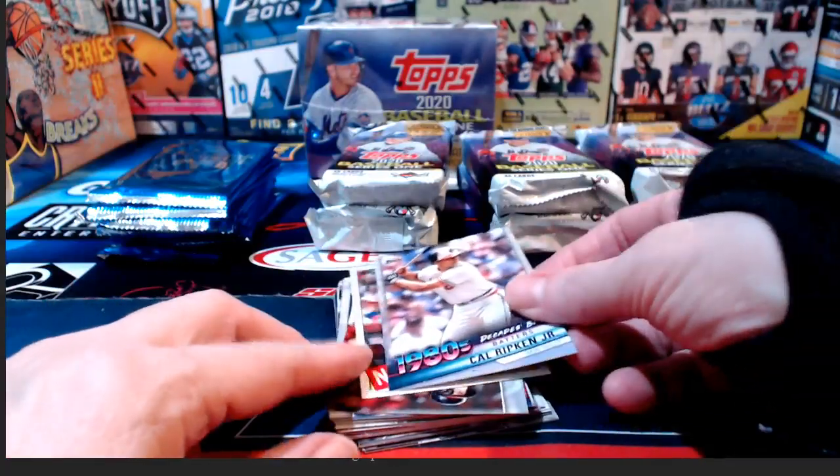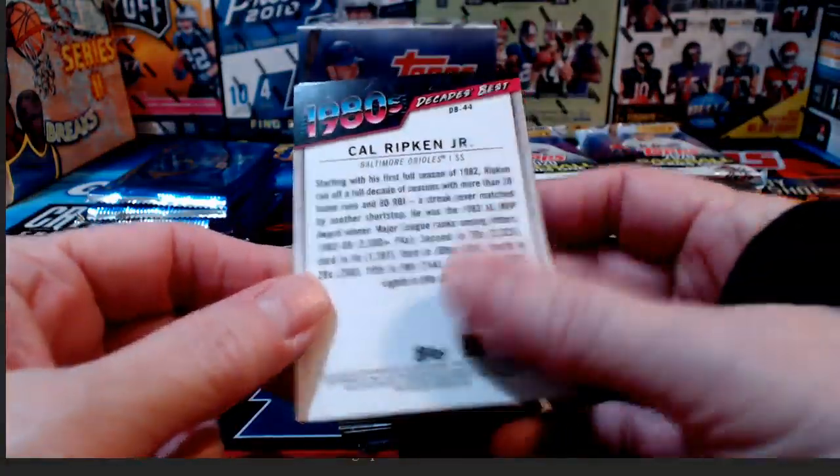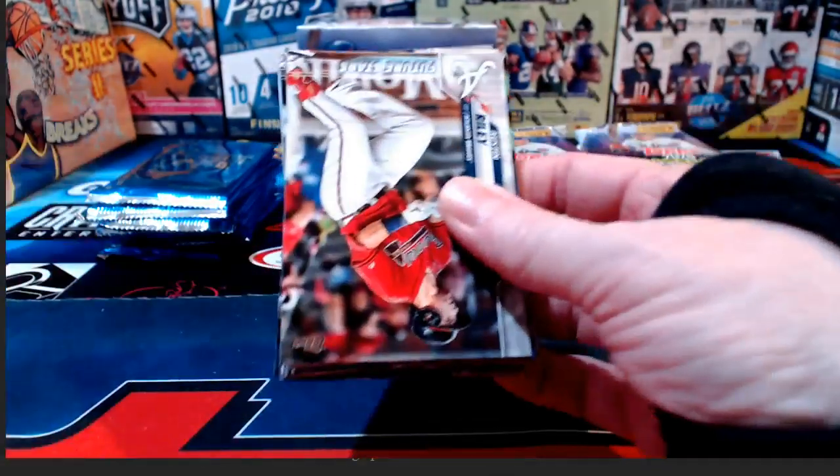Rafael Devers in the Red Sox, Cal Ripken for the Orioles, the Nationals, and Juan Soto.